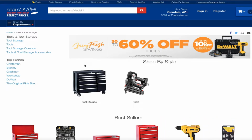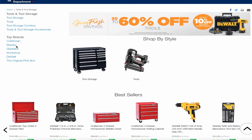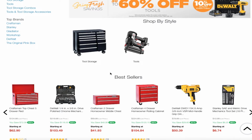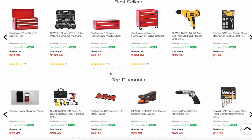Alright, let's go ahead and get started. To get to this page, you go to SearsOutlet.com, and then you go under tools and tool storage. So from home you go to tools and tool storage, and that's how you get to this page. You can pretty much narrow it down to your brand, like DeWalt, Workshop, Gladiator, Stanley, Craftsman. But I'm just gonna go over what's on top.